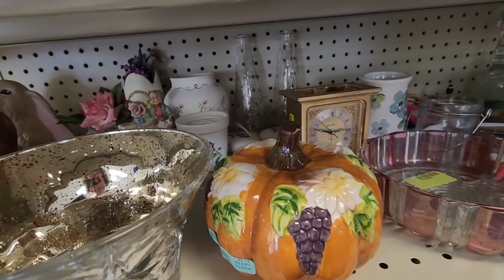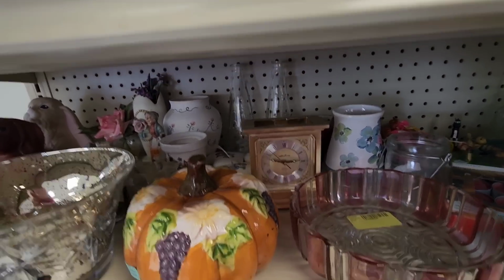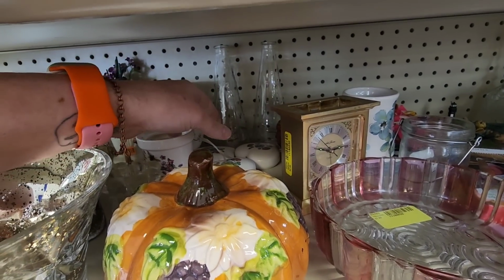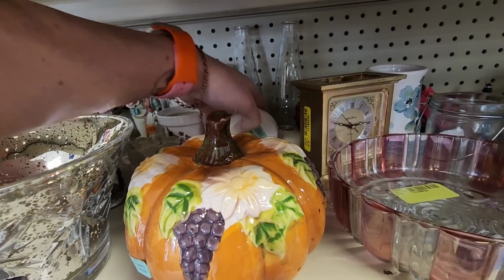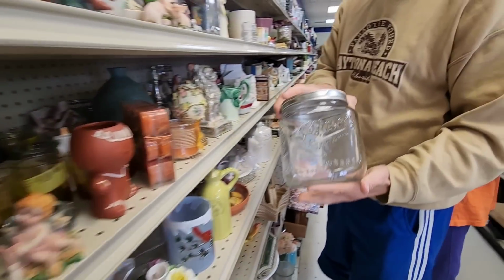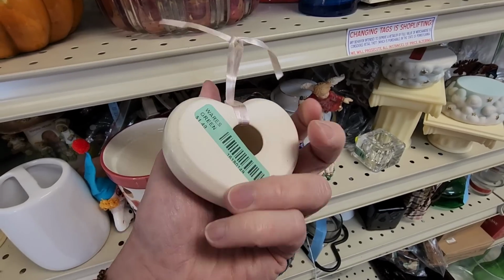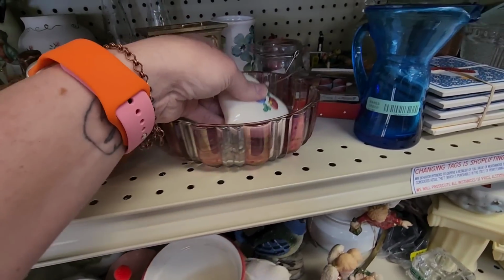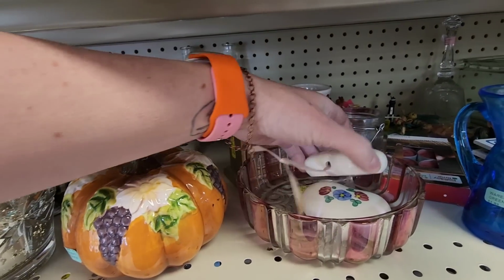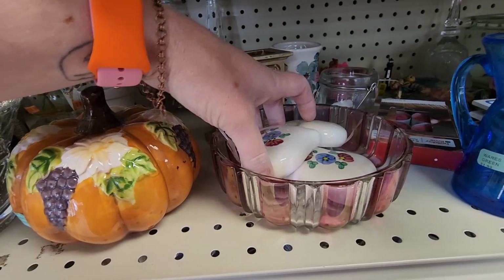Someone sold their play pack collection. There's a whole bunch. Three. Oh, that's a big mason jar. I know somebody who would like that. She likes jars. There's three of these. Three of those in there.